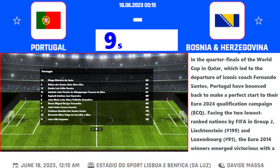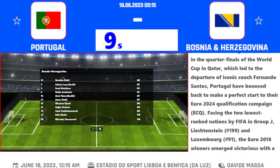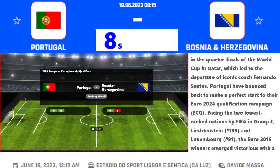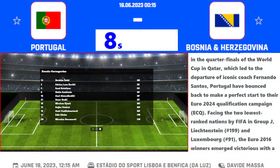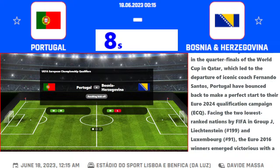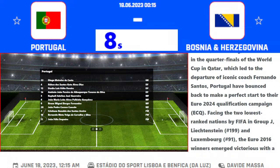The game is still not underway at the moment. There have to be some issues, I think. Let me just quickly check it out. What's going on? Why hasn't the game started yet? So if I see, we have 8 more seconds to go. But just give me a moment, guys, while I find out what exactly is the problem. Why the game has not yet started. 8 seconds to go.